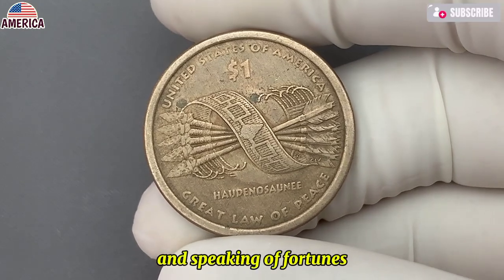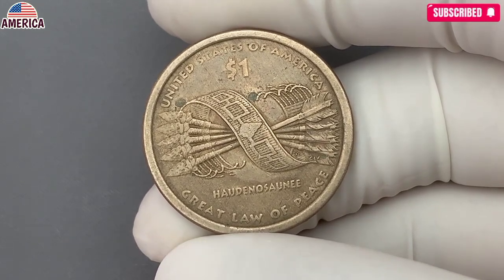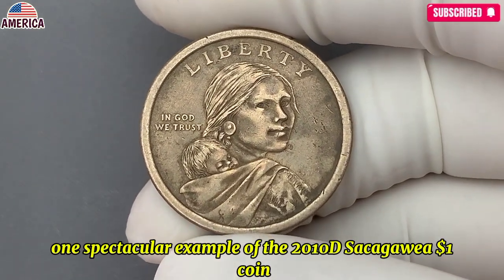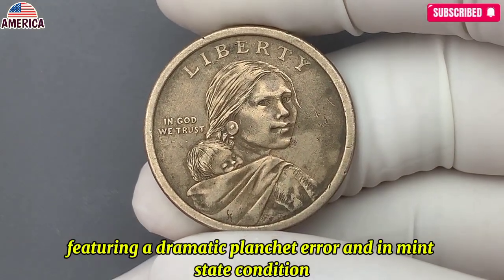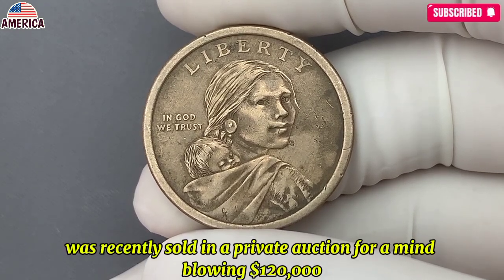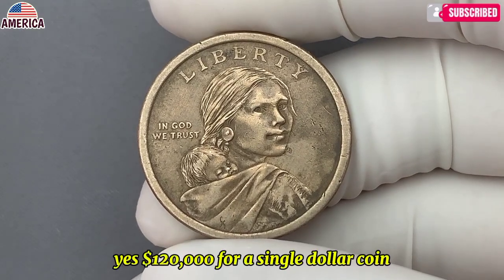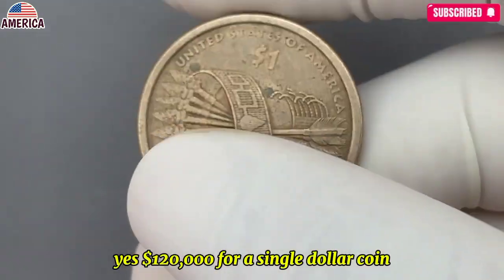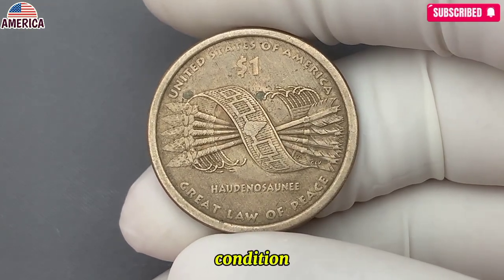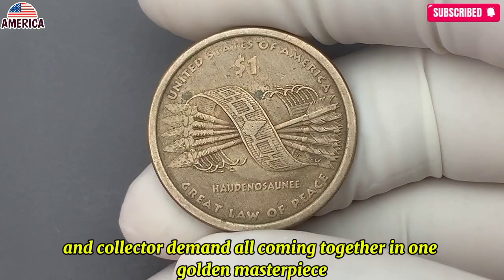And speaking of fortunes, here's the moment that truly proves the power of this coin. One spectacular example of the 2010 Sacagawea $1 coin, featuring a dramatic planchet error and in mint state condition, was recently sold in a private auction for a mind-blowing $120,000. Yes, $120,000 for a single dollar coin. That's the power of rarity, condition, and collector demand all coming together in one golden masterpiece.